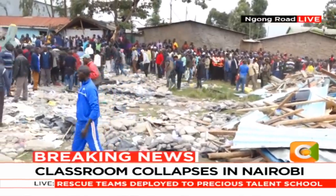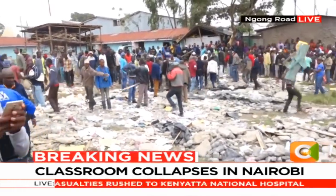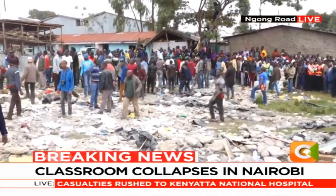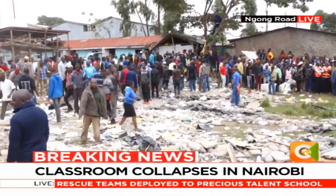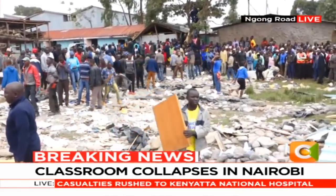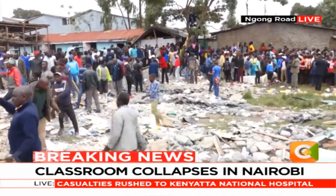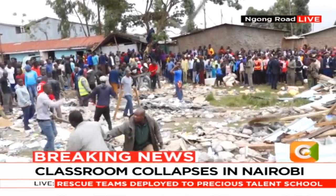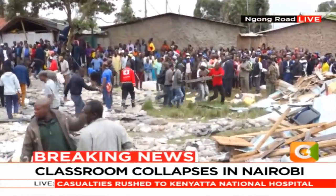I just want to take a recap of what information we know so far. We understand that there could be some casualties from the incident. In as far as the number is concerned, we do not know that for certainty. We are still trying to verify the information we have, but we also know that at least 4 learners have been taken to the Kenyatta National Hospital, and this is information that we are reconciling from what the E-Plus ambulances are tweeting and retweeted by the Kenya Red Cross, indicating that 4 people have been taken to hospital, but the St. John Ambulance tells us that 5 have been injured and taken to the Kenyatta National Hospital, all in critical condition.